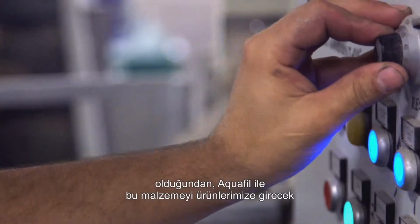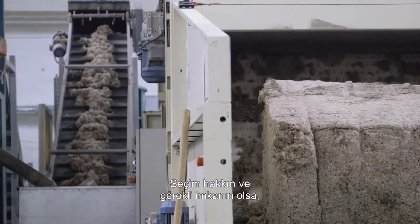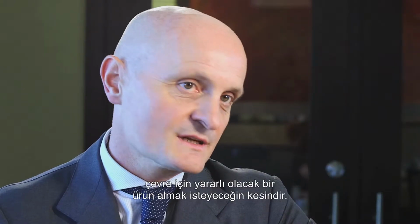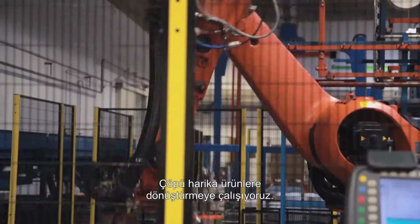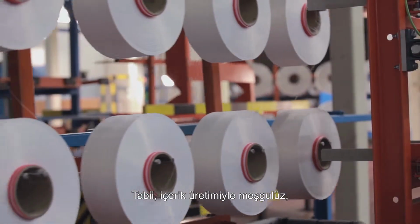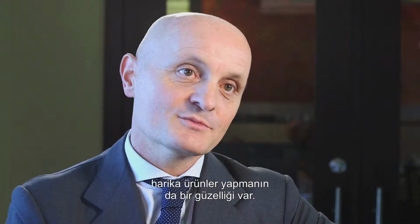And we're able to turn that with Aquafil into yarn that ends up in our product. If you have the chance to choose and you have the possibility, you certainly prefer to buy a product that is good for the environment. We are trying to transform garbage into beautiful products. We, of course, are the ingredient manufacturer, but on the other side, there is the duty to create beautiful products in a sustainable way.